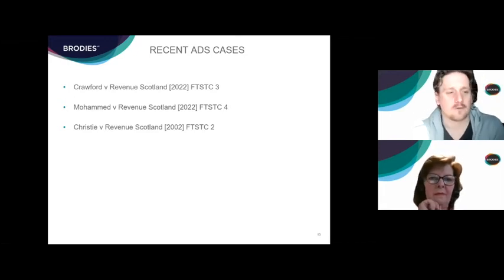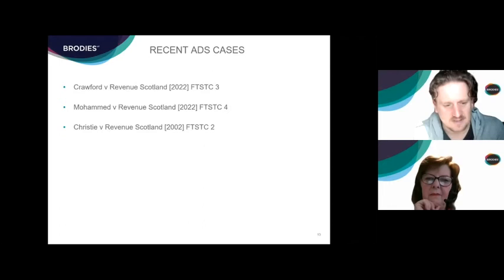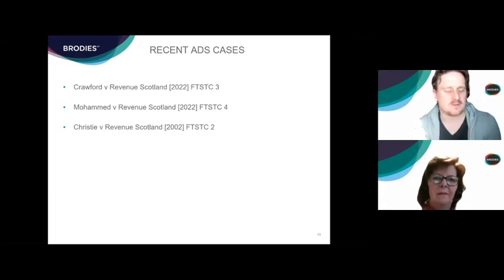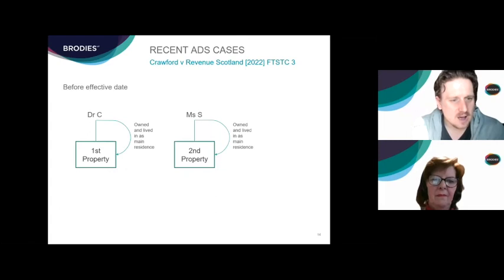On to Crawford, which is the more surprising of the decisions, and unfortunately it does involve me talking about the actual wording of the statutes a bit, so please bear with me. But if we go on to the next slide, we have Dr. Crawford and his partner, Ms. S., both of whom owned and lived in separate properties. So they were a couple, but they weren't living together. Dr. C owned the first property, Ms. S owned the second.